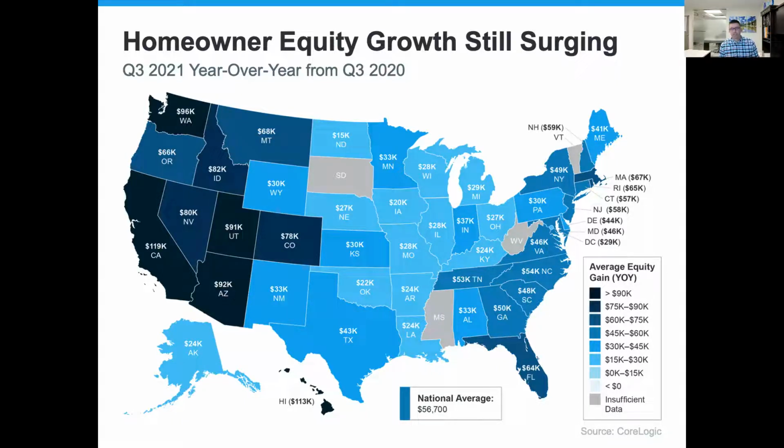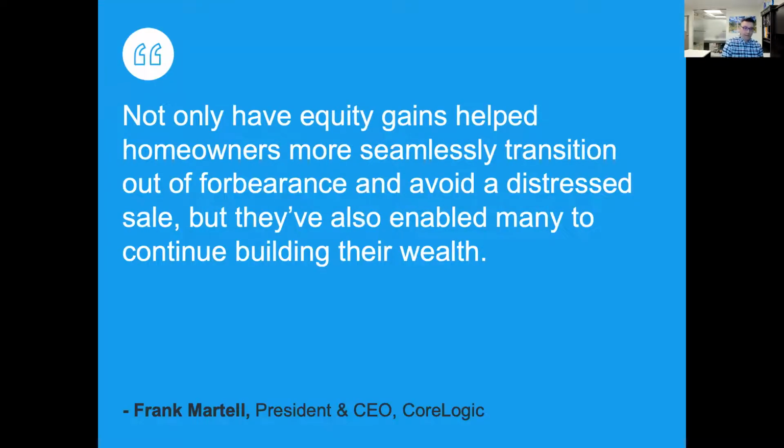And that's life-changing, generational-changing equity if you can understand how to work with someone that can help you tap into that, manage that, and grow that with you. So not only have equity gains helped homeowners make a seamless transition out of forbearance and avoid a distressed sale, but they've also enabled many to continue building their wealth, right?